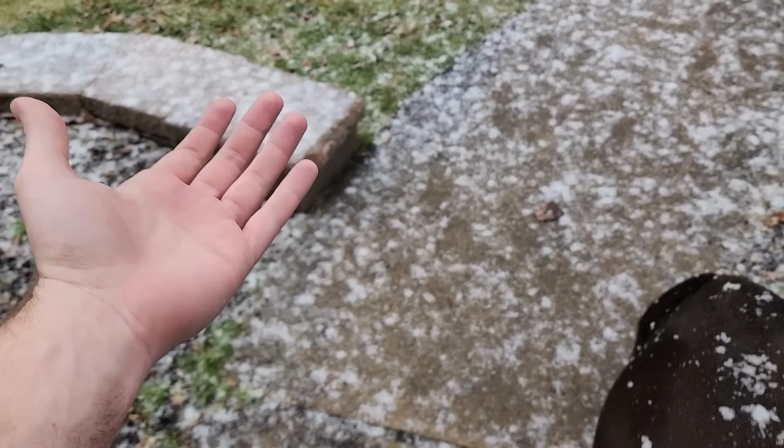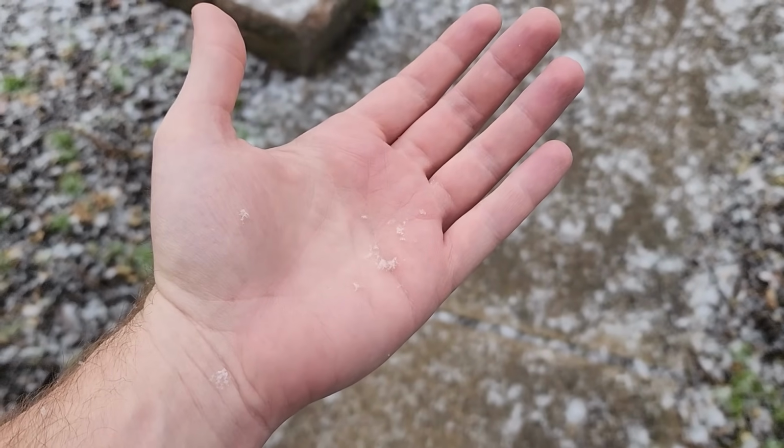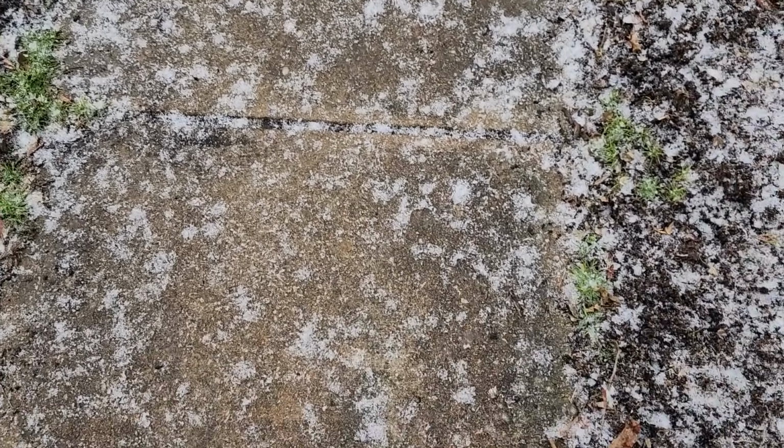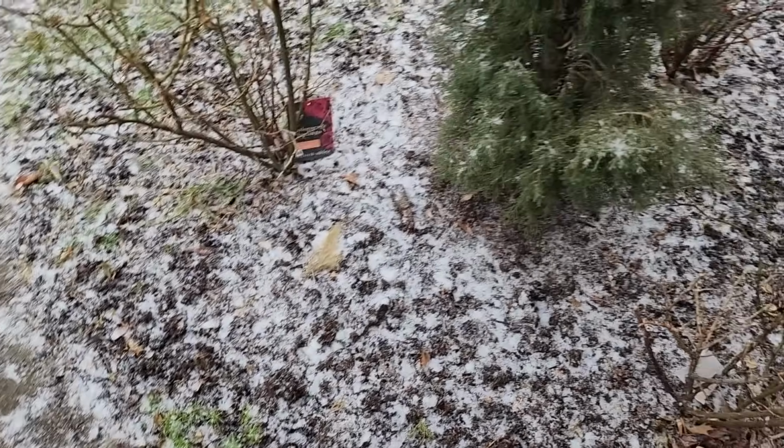I'm trying to catch one. I can't catch it. They just crumble. They crumble as soon as they hit. That's too bad. I want to see what one of these guys looks like. They're freaking huge.